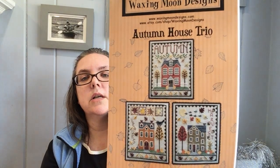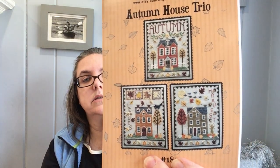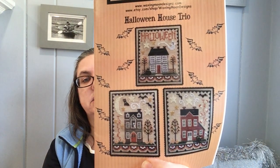I like how there's the 3 designs, whether you want to stitch them together as a double or even singles. Autumn House Trio. I have plans and ideas for these. And then the last one was Halloween House Trio.